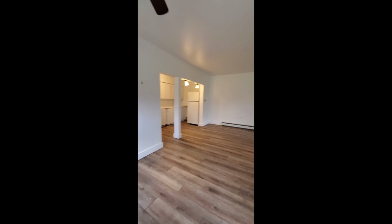Welcome to 51360 Michigan Avenue, Apartment C, located in Belleville, Michigan. This spacious living room can fit a sectional and other furniture comfortably.